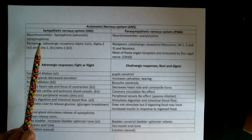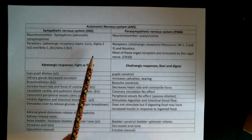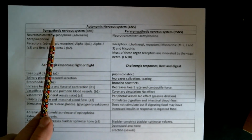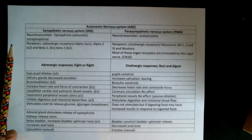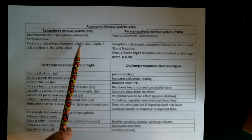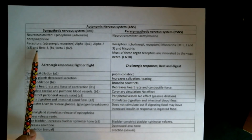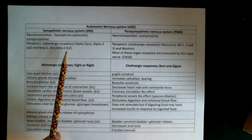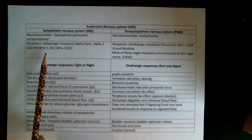So epinephrine fits right onto all of your adrenergic receptors. Adrenergic receptors are all of the receptors within the sympathetic nervous system. So let's take a look and see what kind of adrenergic receptors we have. We have alpha-1 receptors and alpha-2 receptors. We have beta-1 receptors and beta-2 receptors. And there are some more out there, but these are the ones that we're going to be dealing with.